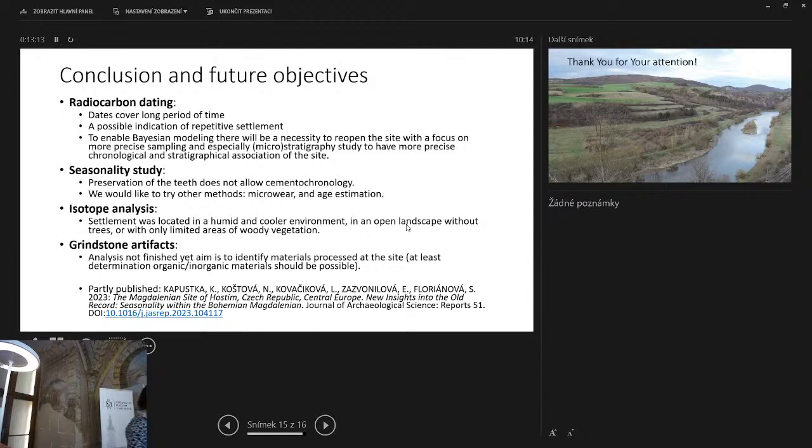Then for the seasonality study, we would like to try other methods because it could be really important and interesting for us, as it is really 200 meters from another Magdalenian site, which is at the entrance of the cave.